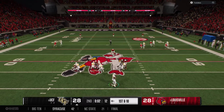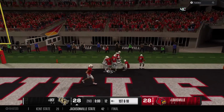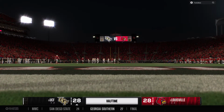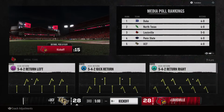On 1st and 10, they'll look to throw it. There's a shot toward the end zone. And it falls incomplete. One final shot as the quarter expires. That's going to wrap up the first half here. Let's kick it now to Kevin Connors with our halftime update.